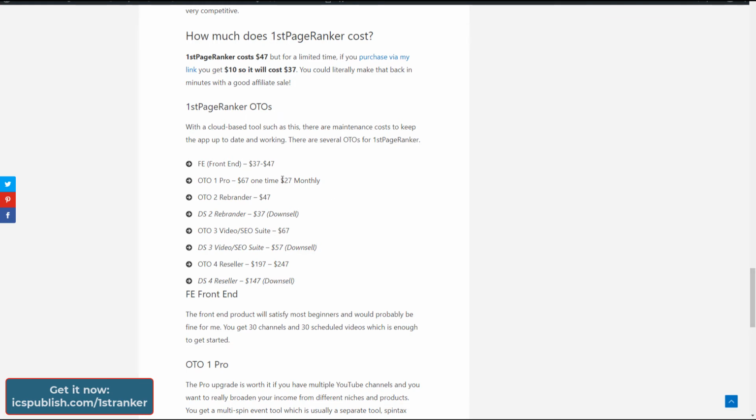And there is a monthly fee. I don't think they mention it on their site, which is a bit sneaky. I don't know why they don't do that. But there's a monthly fee and there's a one-time fee.